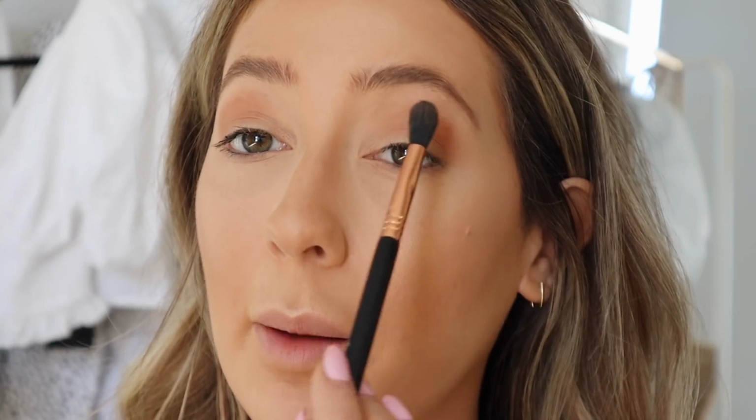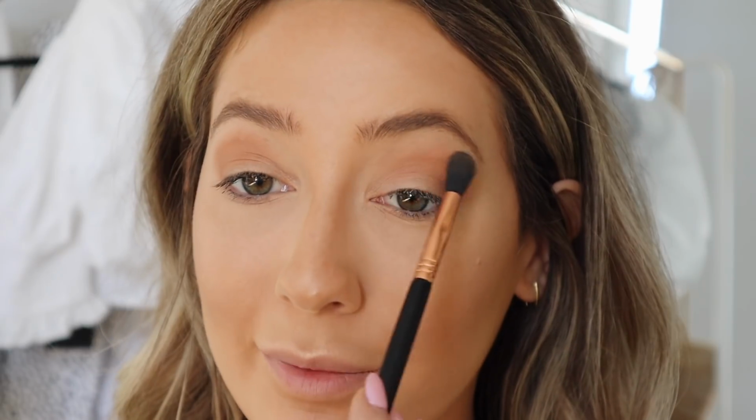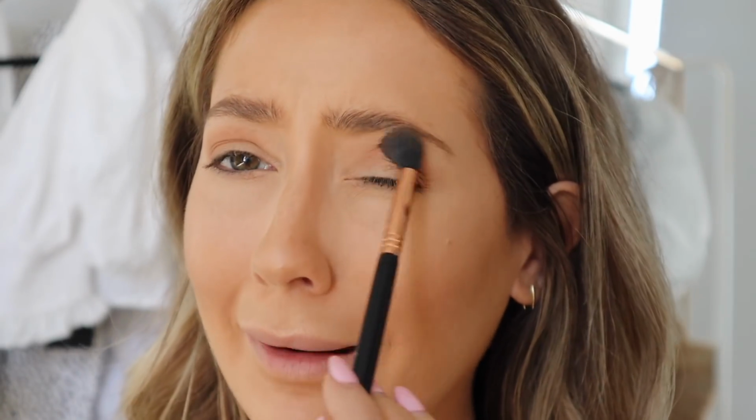I like how I'm doing my makeup at 5 o'clock, not doing anything, like I'm not planning on going anywhere. In fact, I am planning on going to a workout class after this. And I'm just taking this all off my face, but I don't want to take it all off.